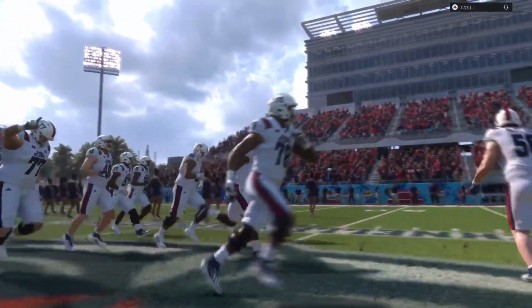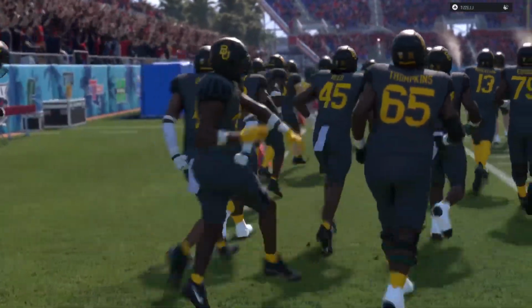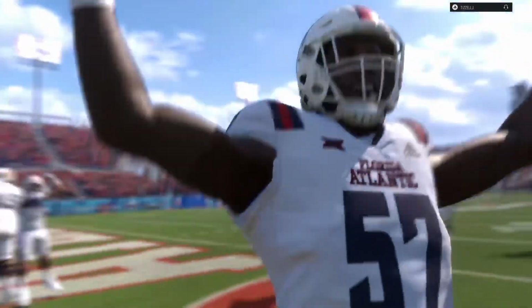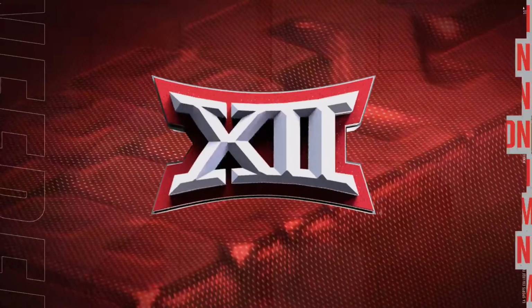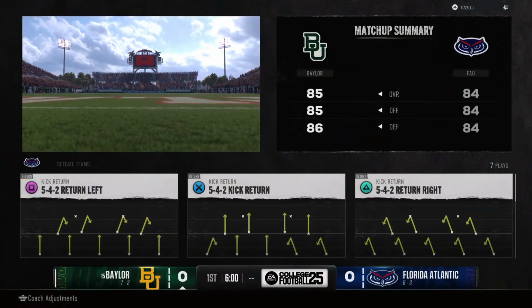As we'll see, the number 15 team in the country, the Baylor Bears, taking on another team from the Big 12, the Florida Atlantic Owls. For EA Sports College Football, Reese Davis with you alongside David Pollack and Jesse Palmer. And guys, can't wait to get this one started.